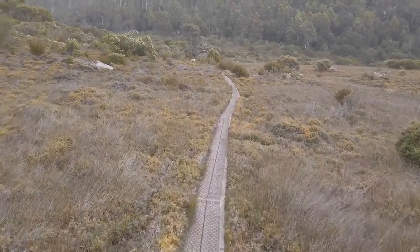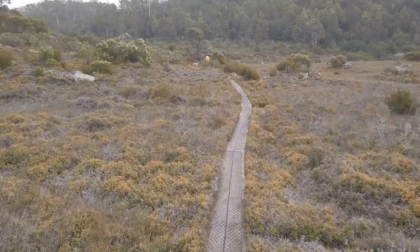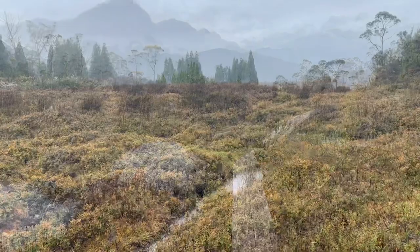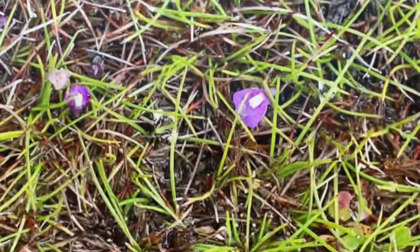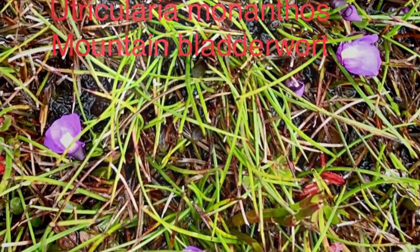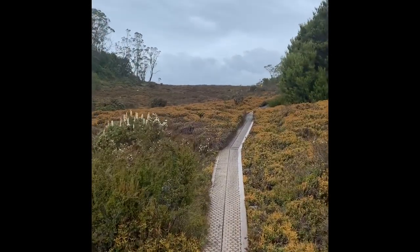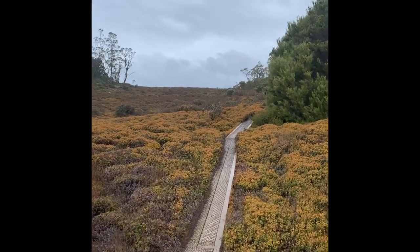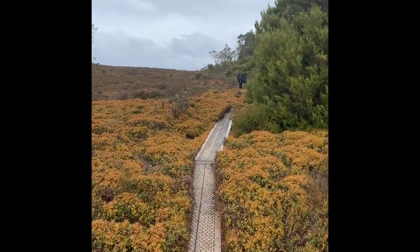A nice little walk across this nice clearing. We've got a bit of rain coming in. So it looks like the rain's set in. Okay, I'm filming on my phone now. The rain's coming in. So we're cruising along. We've got a lot of boardwalk to come up, so we should make up a bit of time now.